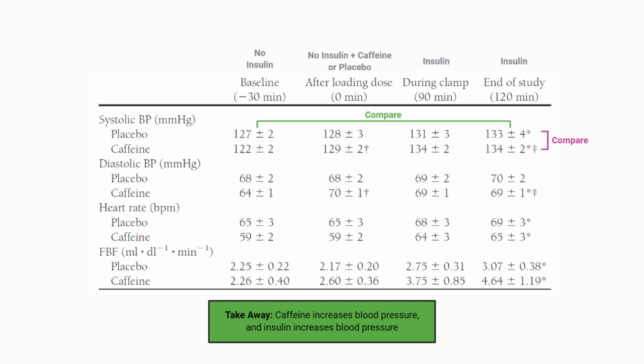Okay, so what they find, interestingly, is that caffeine increases blood pressure, specifically systolic blood pressure, but we do see an increase with diastolic blood pressure as well. Okay, now that's by comparison to before the caffeine was added, but also by comparison to the placebo. So we're pretty certain at this point that caffeine increases blood pressure.